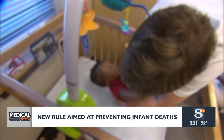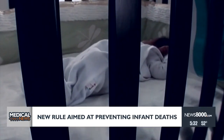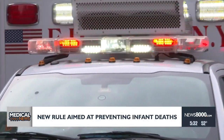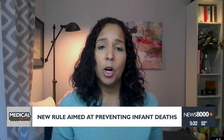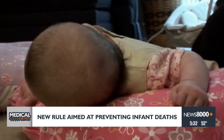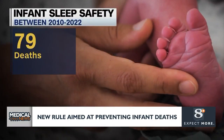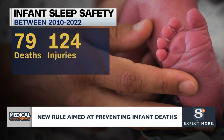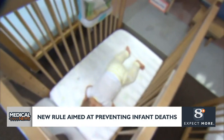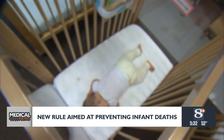The safest space for a baby to sleep is on a flat, bare surface. Placing products in a child's dedicated sleeping space can be dangerous, even deadly. We're trying to prevent those deaths and injuries from occurring. Between 2010 and 2022, the U.S. Consumer Product Safety Commission linked infant support cushions to 79 infant deaths and 124 injuries. Most were younger than 3 months old. And the CPSC says a majority of the deaths involve the cushion being placed in a sleep setting.